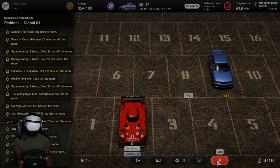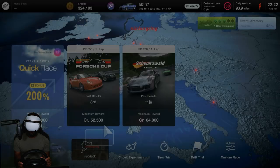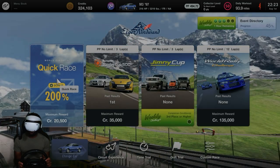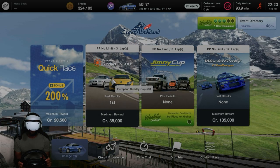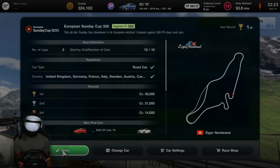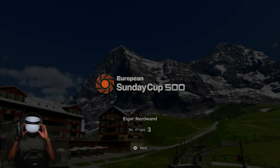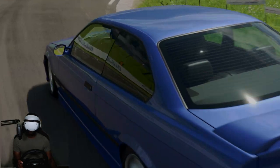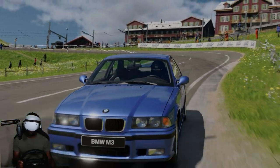I'm gonna exit. And we're gonna take this baby on a race. See what we could do real quick, you know what I'm saying? Sunday Cup 500, let's go. I did this one in the roof and I blew them out the water. So let's see how things kinda play out this time, now that I'm in a not so powerful car.